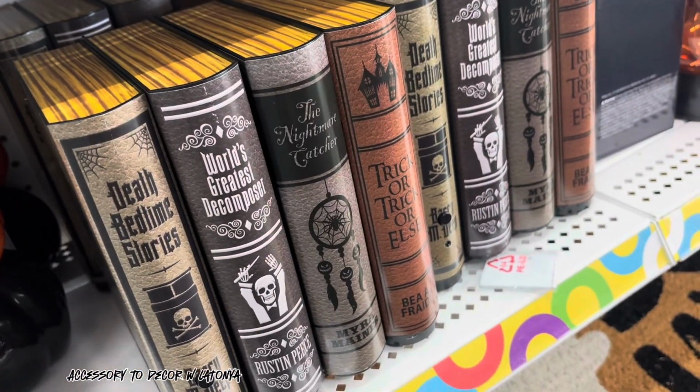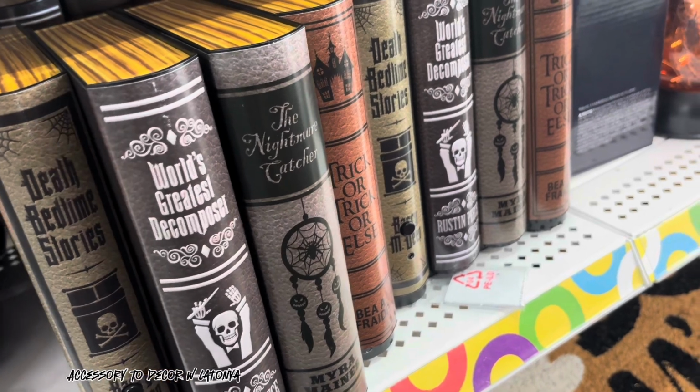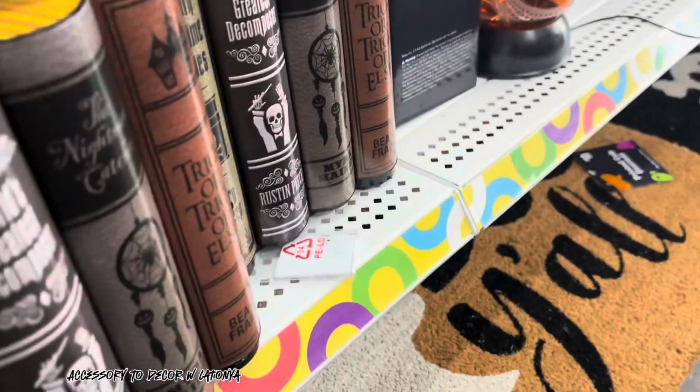Wow, these are like the books they have at Lowe's, but I'm sure at a fraction of the cost, and they may be a little bit on the smaller side. But still, if you want that aesthetic and you're on a budget, here's an option.